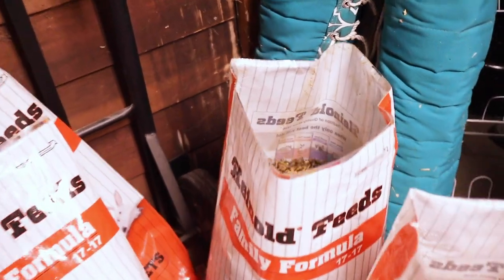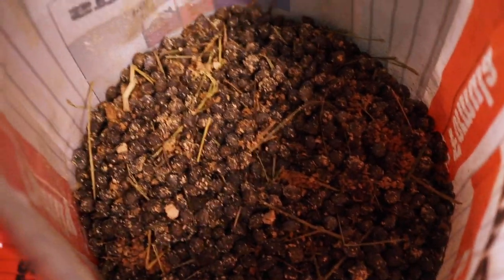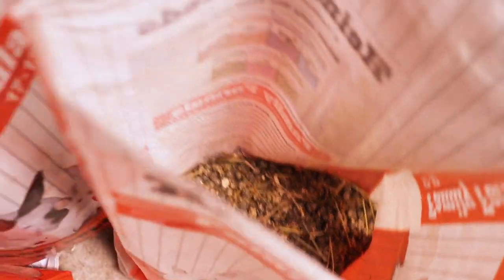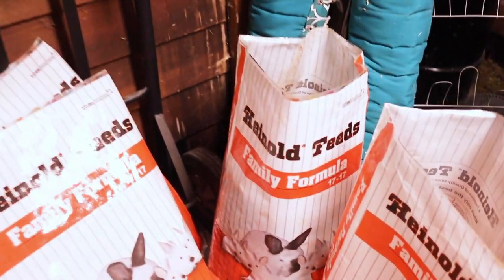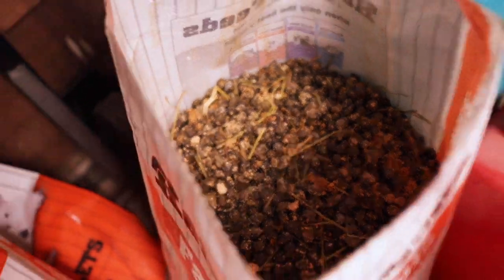I actually did want to show you guys this as well. It's a little dark in here. I'm saving rabbit poop. Every time I get an empty feed bag, I'm trying to save poop. And I don't know yet if this is gonna be for sale for local people or if I'm gonna use it on my own garden. I'm not really sure yet, but I'm really excited to have rabbit poop again.